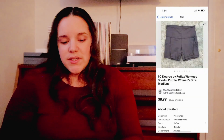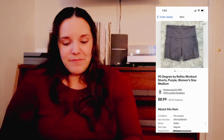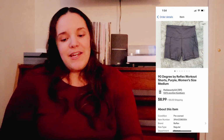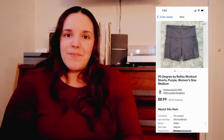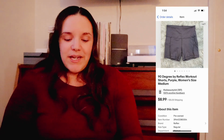The next item was a sale from my personal closet. It was a pair of 90 Degree shorts, which I can't imagine I spent much on to begin with. I'm sure I bought them from TJ Maxx. These sold on eBay for $8.99 with $5 in shipping. The cost of goods was $0, and with shipping and fees it was $6.48.